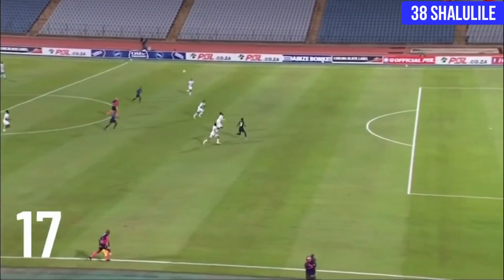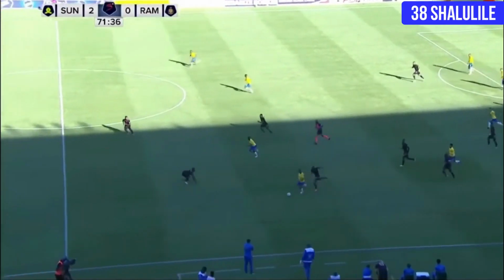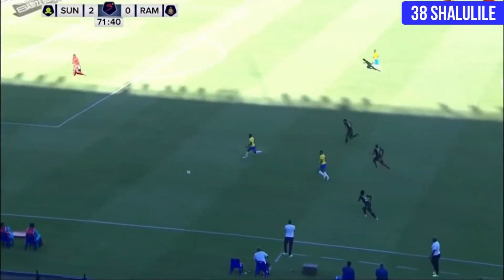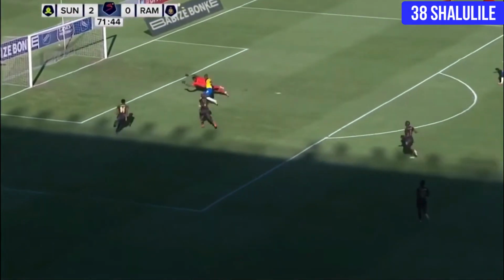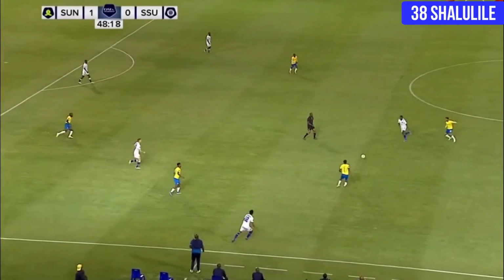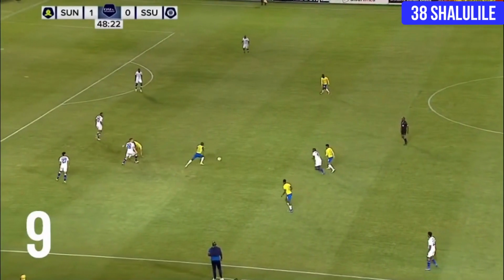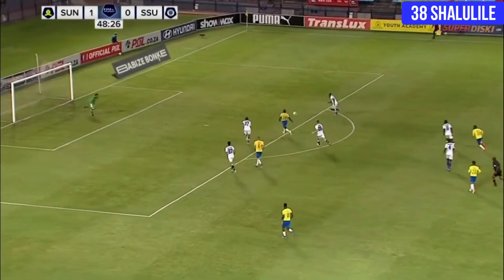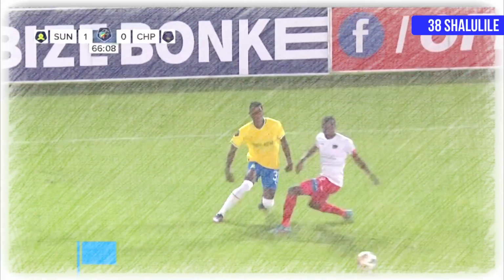I would have loved to see him in spaces in fast games or fast tempo places like where the likes of Samuel Eto'o played. Although he doesn't play out on the wings, those short bursts, that good physique and the deft touches he makes kind of remind me of the Cameroonian international. For me, for the third season running in the South African Premiership, Shalulile is the complete striker. I don't believe he can get any better than this.